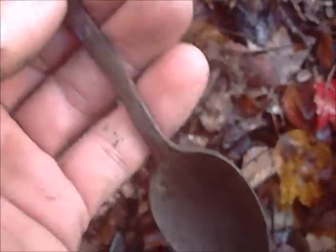Yeah, on this hillside by them two trees down here is a creek. Alright, didn't know what that was. This old spoon, got something ornate on it or something. Alright. Yeah, it looks like it's got something on there.